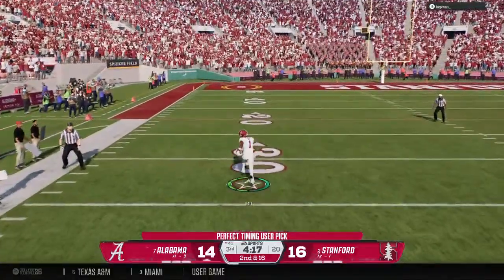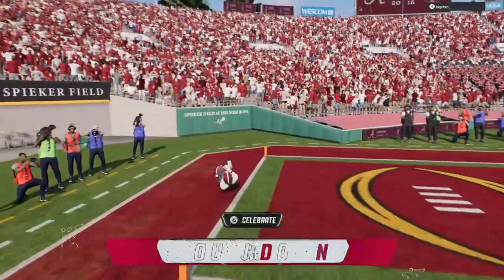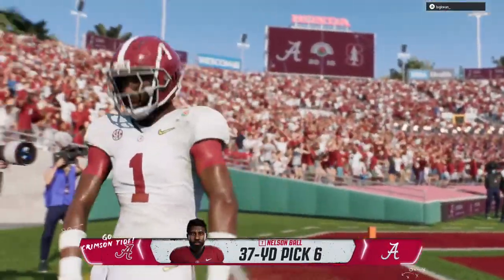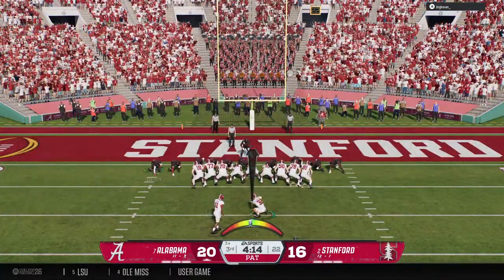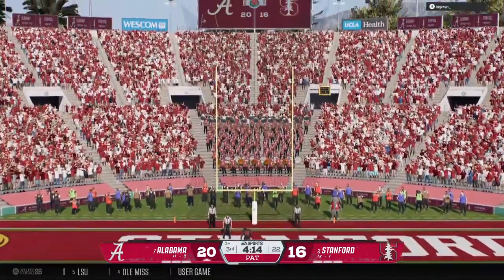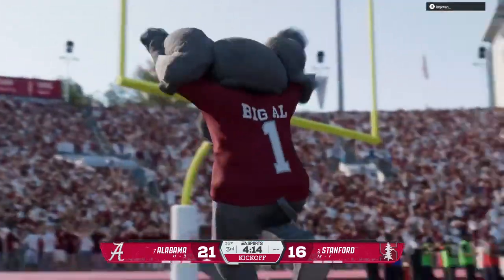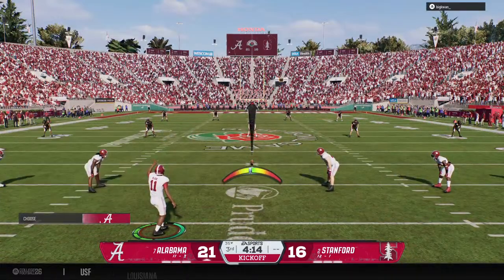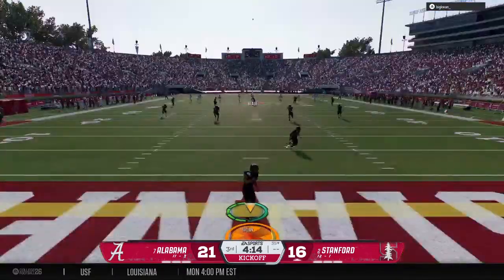And the ball is picked off. He's bringing it back. 10. Touchdown, Alabama. A defensive score in this playoff game. Wow. And a pick 6. A monster play by this defense here, Kurt. That defender showed a lot of athletic ability there with the ball in his hands. I wouldn't be surprised if the head coach watching that thought about maybe giving him some reps as a returner after that touchdown.